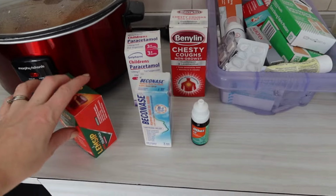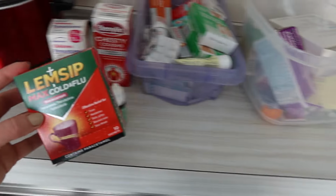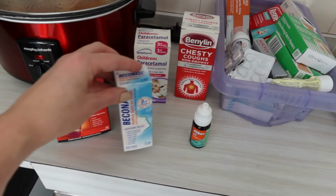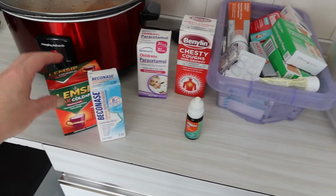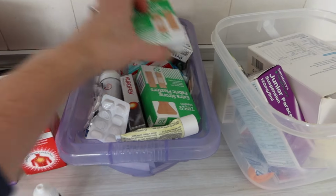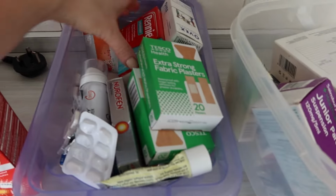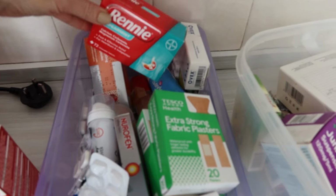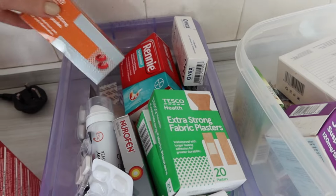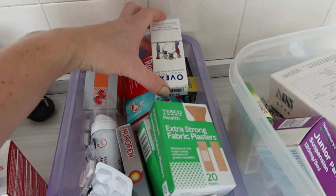Okay, so I've done that top shelf and I've taken everything out. I've cleaned the shelf as well, and these are the few things that I've got in there. So basically just the usual backups of Lemsips, paracetamols, chesty cough stuff, loads of plasters, Rennies, because you always need this kind of stuff, especially when you've got a family, right? You want to keep everyone healthy and happy.